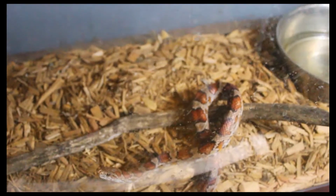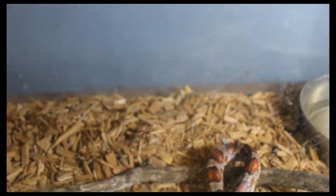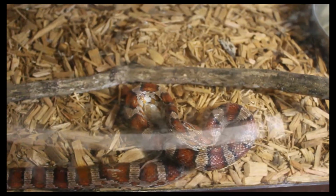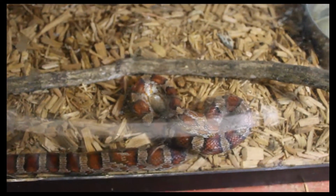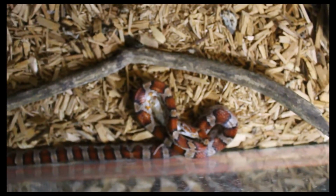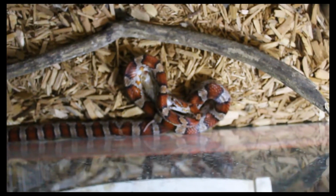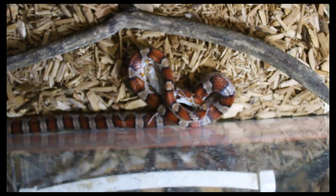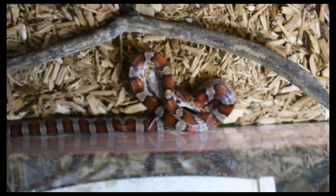So I'm going to lift up the cage. I am multitasking with the camera right now. So I'll move the camera here. So Corny has the mouse in his mouth, and he does need to get that situated in the right direction.